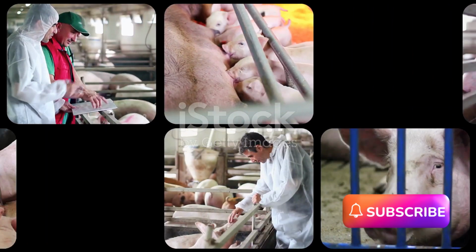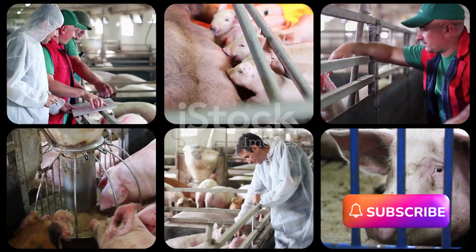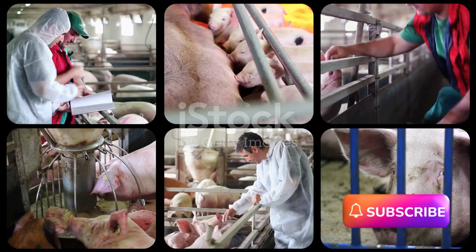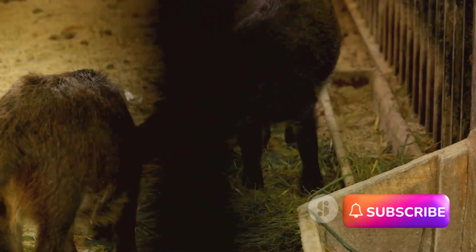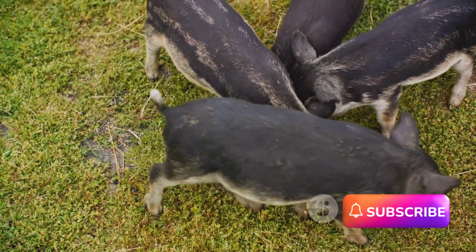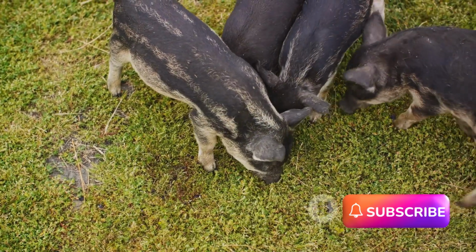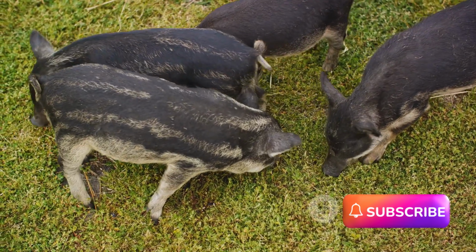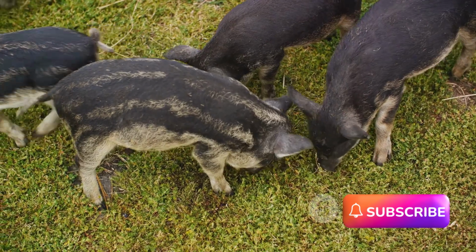Another challenge is ensuring their health and well-being. Wild pigs are susceptible to a variety of diseases. They can contract and spread illnesses such as swine brucellosis and pseudorabies, which can be harmful not only to the pigs themselves but also to other animals and even humans. Regular health checks and vaccinations are essential to keep these issues at bay.